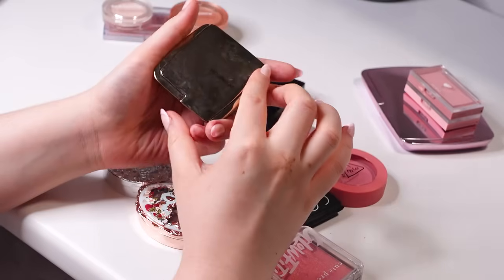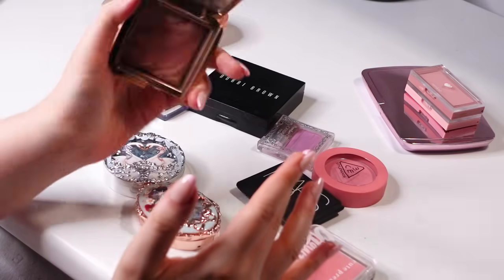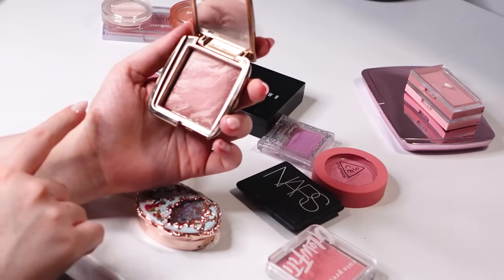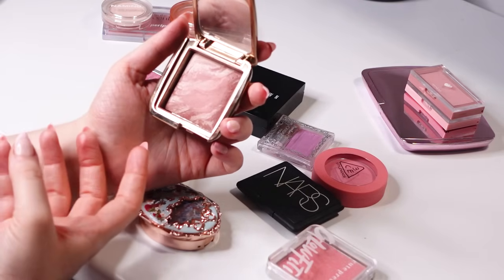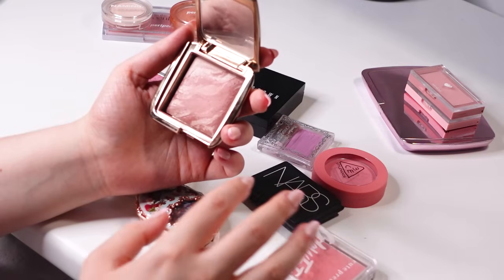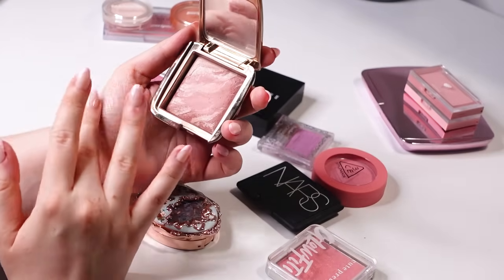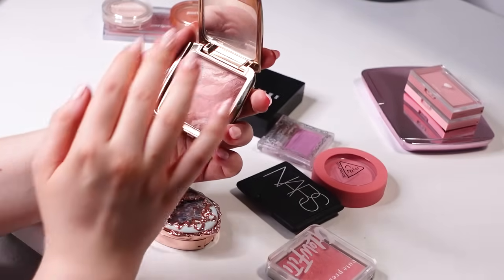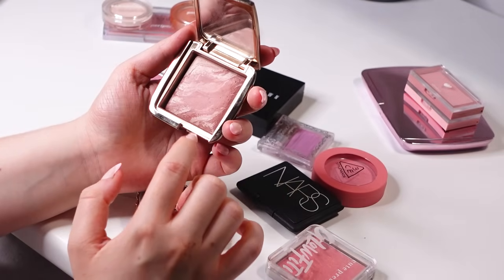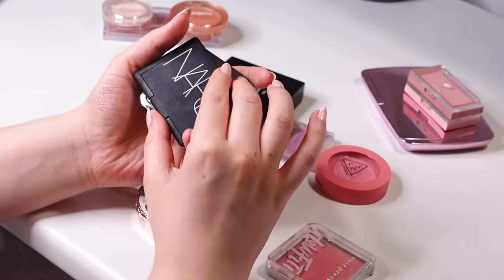Speaking of Hourglass, let's talk about this blush. Part of me wants to declutter this. This is the Ambient Lighting Blush in the shade Mood Exposure. It's a really pretty, beigey, nude pink blush. It's very natural. I just have been really enjoying color on my cheeks as of recent, and those really cool toned, kind of bright baby pinks, so I haven't been reaching for this, but this is a really beautiful shade.